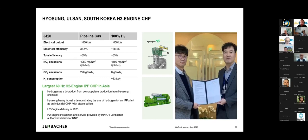Another project similar to that, with a similar engine, the 420 engine, will be installed in South Korea, running on industrial hydrogen that comes as a byproduct from polypropylene production. This engine was already shipped to Ulsan in South Korea, and will go into operation by the end of the year. It can run on pipeline gas as well as 100% hydrogen, producing about 1 megawatt output and using the exhaust heat to produce process steam for the factory.